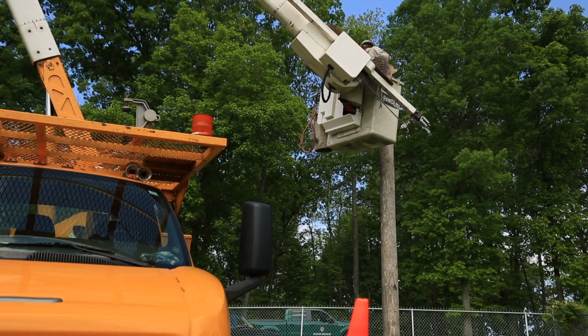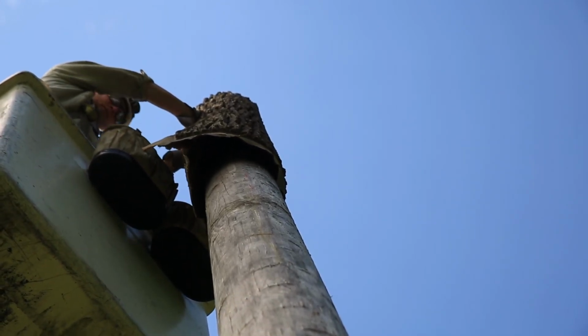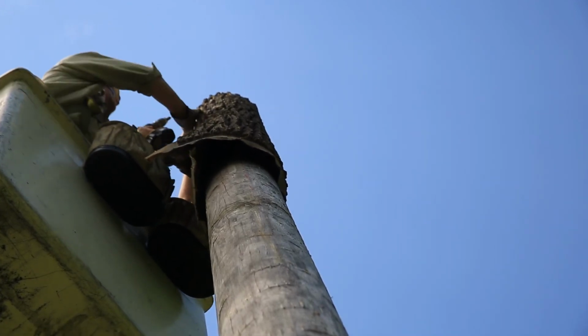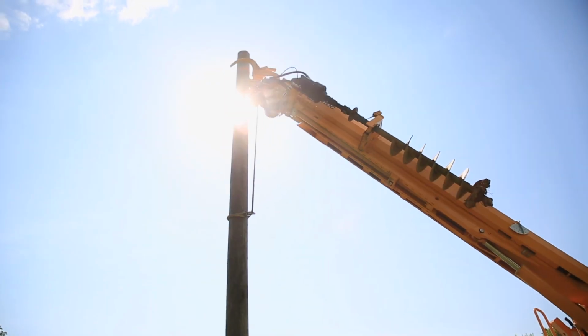Our Middle Tennessee landscape has changed a lot in the past couple hundred years, and there's just generally a lot less older and dead trees in our forests, and those would be trees that bats like to use and like to have their babies in. And so we installed these sort of artificial dead trees out here today to give Indiana bats specifically, which are an endangered species, a site that would be useful to them.